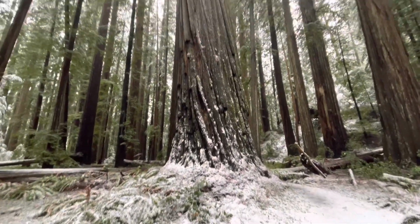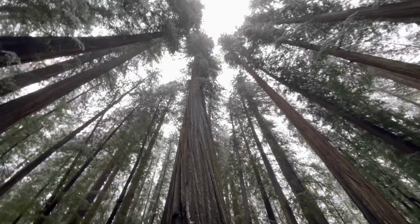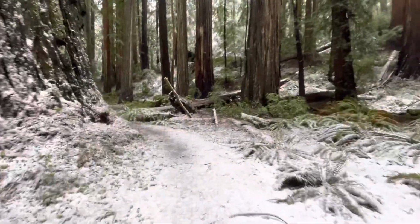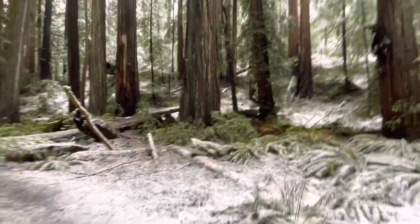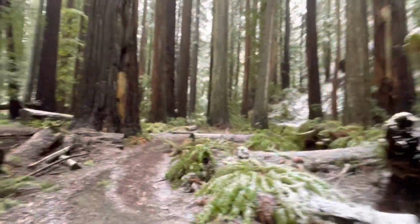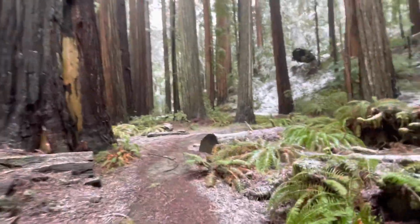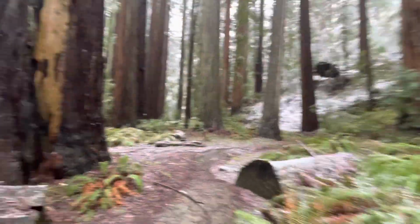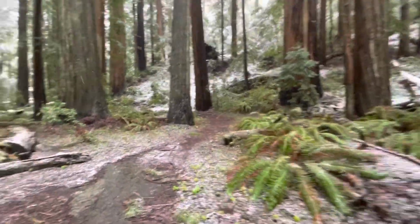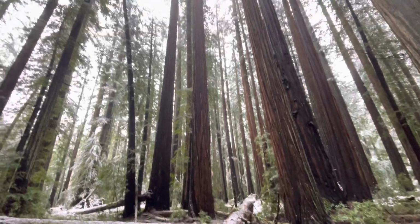But oh, what beautiful contrast it gives with these giant coastal redwoods. And we got all our little creeklets, creeks and rivers flowing, and even all the holes and ditches in the woods are filling up with water, which will serve well for this summer. But oh, to see snow in the conifers, what a treat.